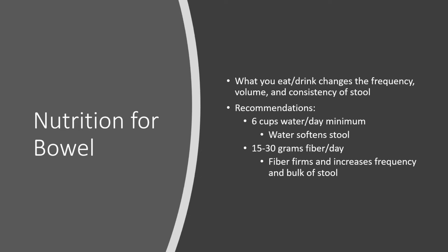And then you should take in about 15 to 30 grams of fiber per day, because that's going to help increase the frequency and bulk of stool, which is going to make it more reliable for your bowel programs to happen as you plan them and how you want them to happen.